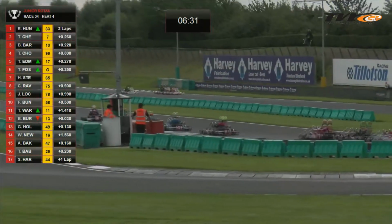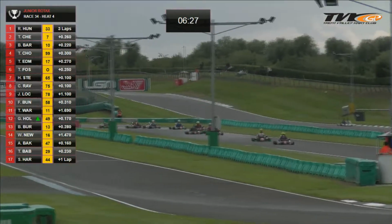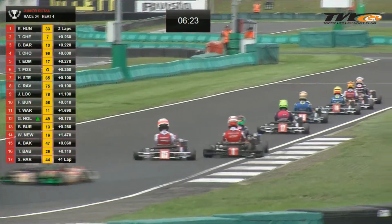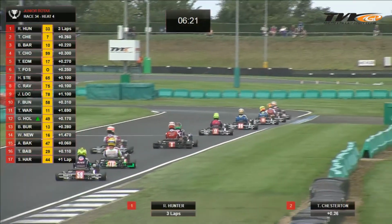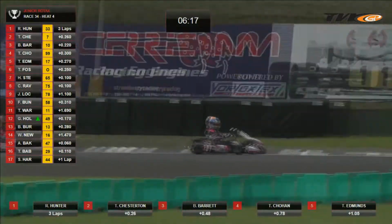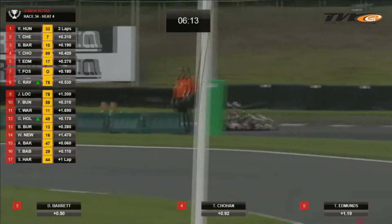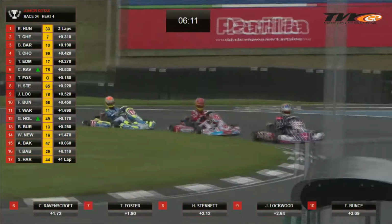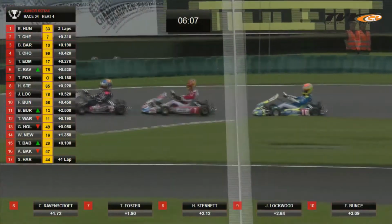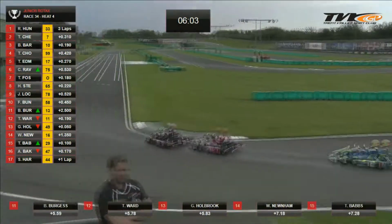Because it's hard to pick a winner in any of the classes, really. There's no clear favourites. Although some drivers have been much stronger than others, the competitive nature of virtually every single class here means that you cannot simply say, oh, that guy's the quickest and he's going to win. Because the argument is, what about those 4 world champions that he's up against? You think, that's a good point. Right.